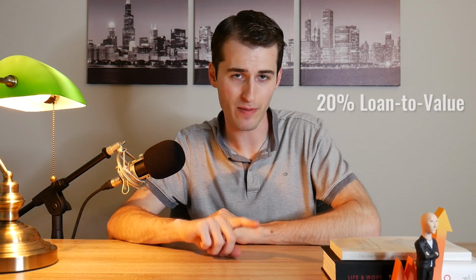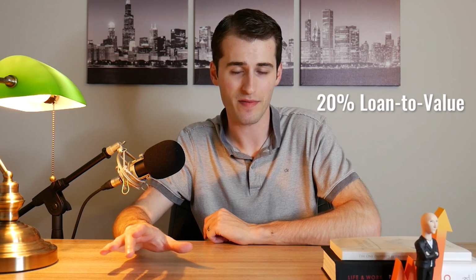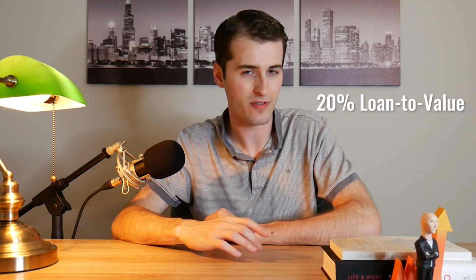But in any event, for most loan products, PMI eventually drops off anyways, and that's when you reach 20% loan to value based on the actual purchase price. So it's not based on the actual property value, but it can be if you go through some extra steps.